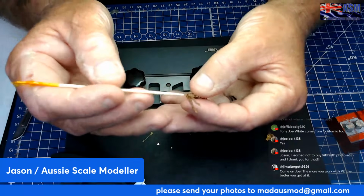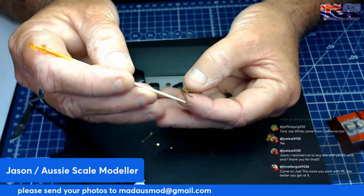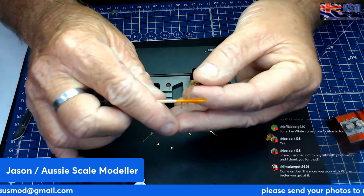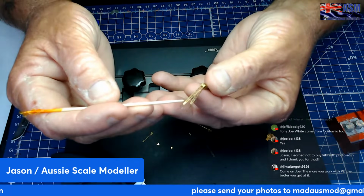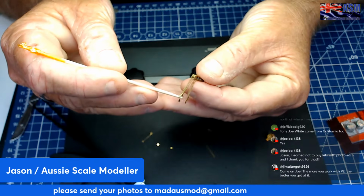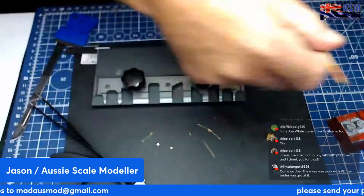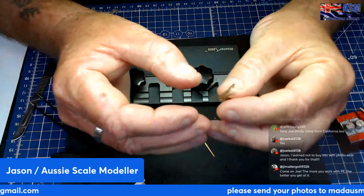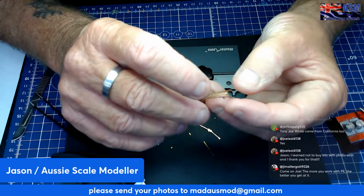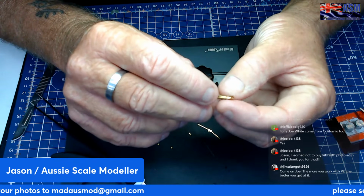So yeah, you can see what I'm doing. I'm just going to drop a bit just on these points on the outside here. Top there. Right, there's no need for it to be at the front. So moving back here, lining it up into a position I know it needs to go. Just getting it squared away there.